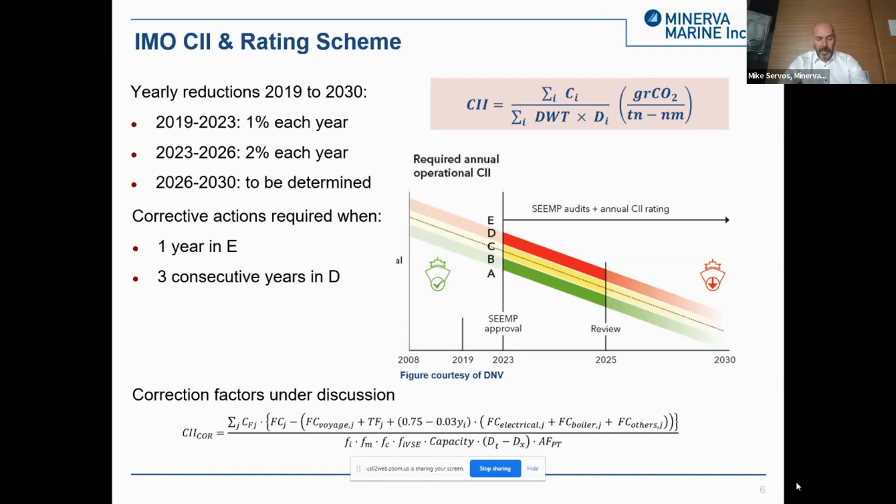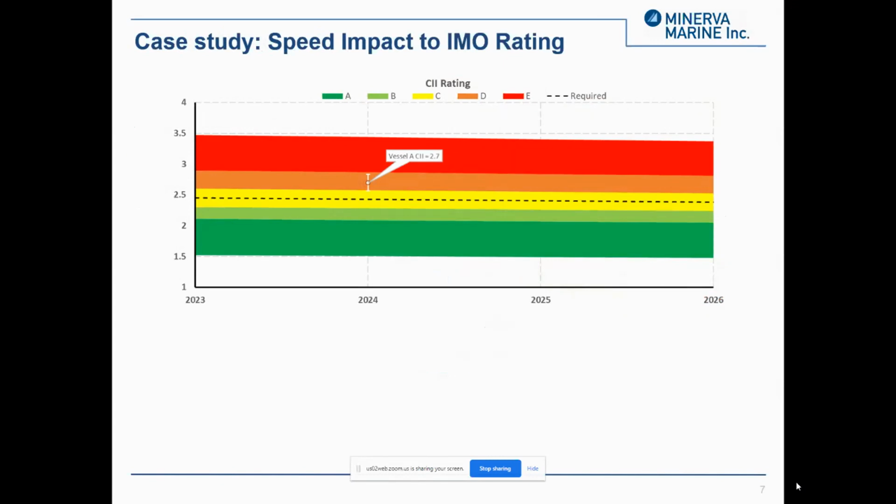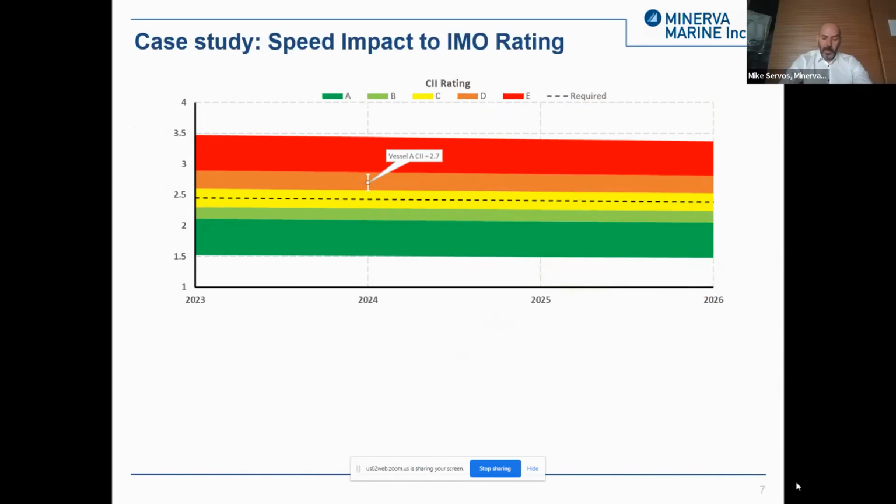In order to get an idea of how CII will impact an operational vessel, I have prepared a case study. The graph depicts the hypothetical rating of a Cape vessel somewhere in 2024. Vessel CII is assumed to be 2.7, which means that the vessel has been rated as D. The error bars that you see depict the 5% boundaries. Assume that you are the manager of the vessel and you wish to improve its rating from D to C.